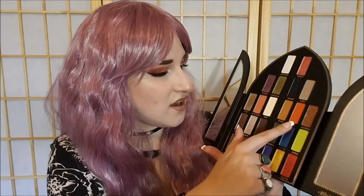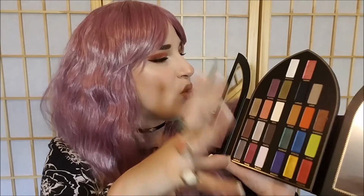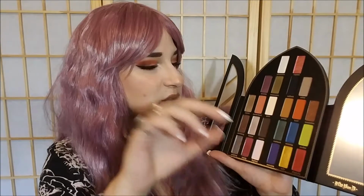I love how she has a lot of on-trend shades like Sacred Heart, Devil, Martyr, Rosary down here, Stigmata, a lot of those warm neutrals, as well as getting into the Exorcism and Worship, those purples and the greens that are coming up in popularity this season. Kat Von D is just always on top of it with her palettes. I have been loving the crap out of this.